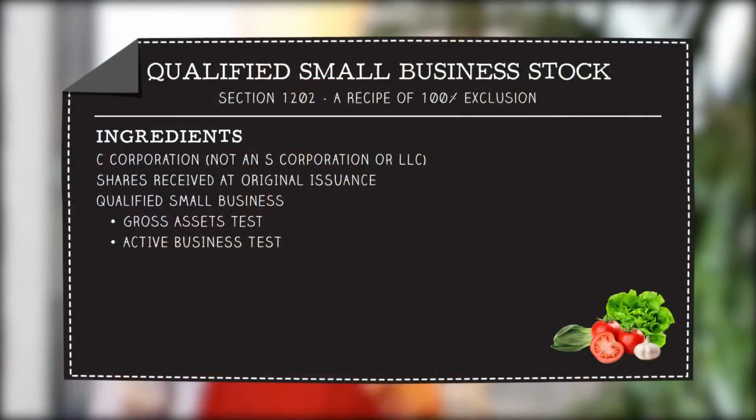At the time the shares are received, the gross assets of the corporation cannot exceed $50 million. Now, if the value of the corporation exceeds $50 million after the shares are received, that's fine. It's just that at the time the shares are issued, the company cannot be worth more than $50 million. The active trade or business test requires that a small business dedicate at least 80% of its assets to the active conduct of a qualified trade or business.